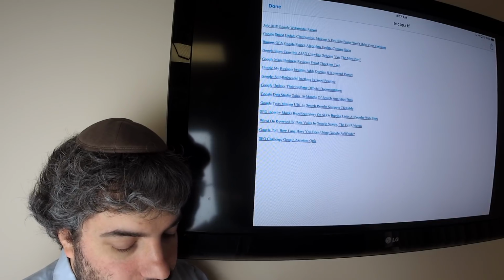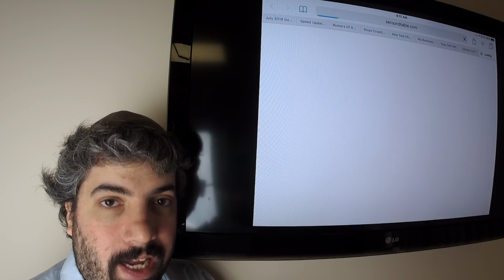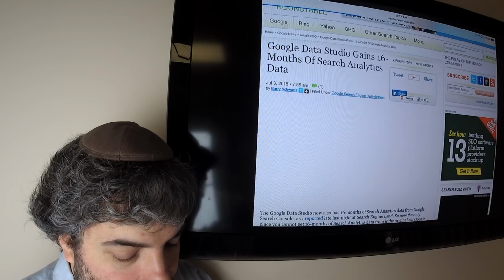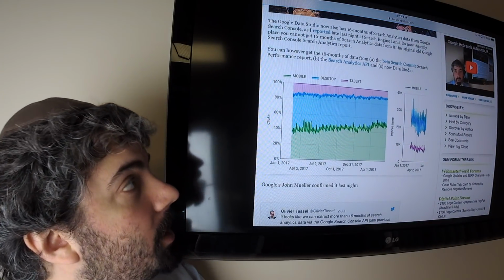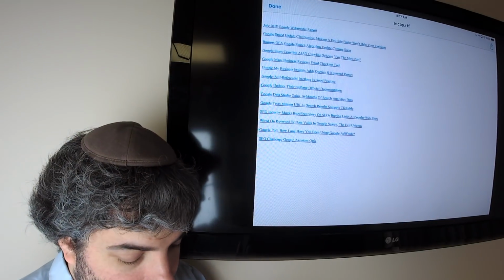Google Data Studio, like we said, has now gained also the 16 months of search analytics data, just like the Search Analytics API. Google Data Studio has also supported it as well, and John Mueller confirmed it, and we have some screenshots from people using Google Data Studio that shows that information. So that's pretty good to have.